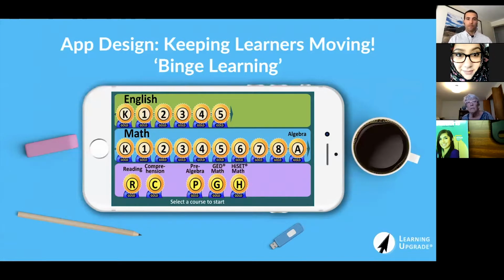Okay, so what you're looking at here is our home screen of the app. Whether they play on the web or on a phone or on an iPad, it looks like this when they log in. We have 6 English courses, English K, 1, 2, 3, 4, 5, and the 1 through 5 map to the NRS levels, 1 through 5 for our students. Each one of these courses has 60 lessons, and each one takes 20 to 30 hours to complete.